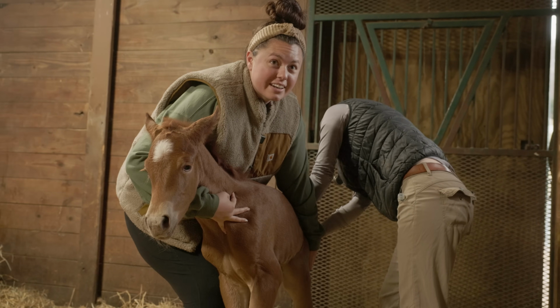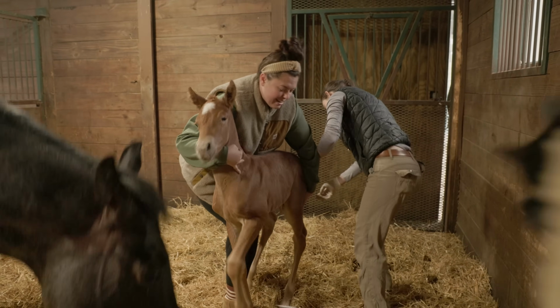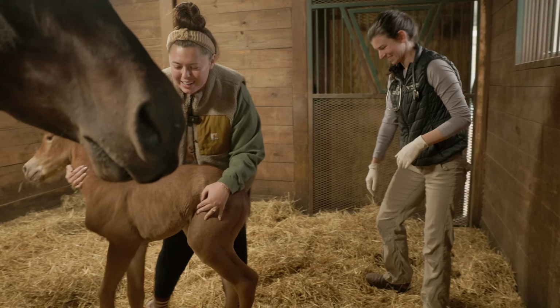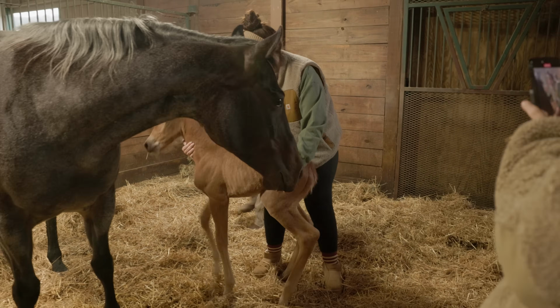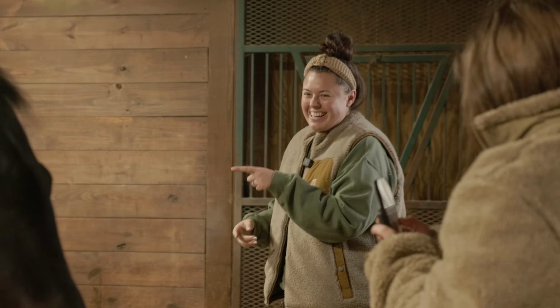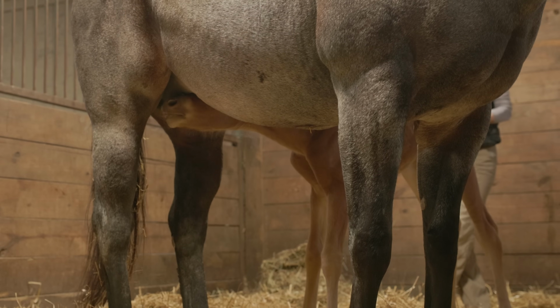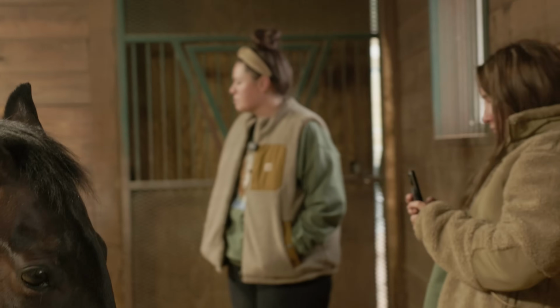She's trying to fall down right now. Oh, she's falling down. Whoa. Can I let her go for a second? Yeah, she's having a break. She needs milk. Very carefully. She's a big foal. Yeah. Her mom's 14.3. I did not expect her to be huge.